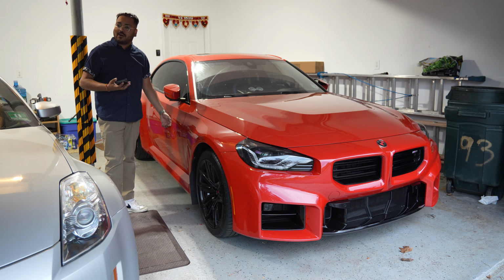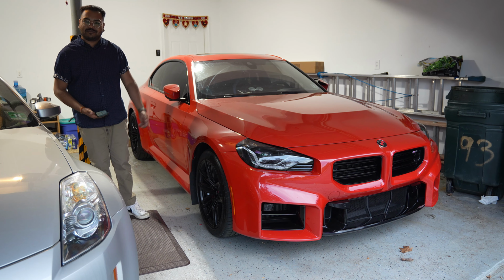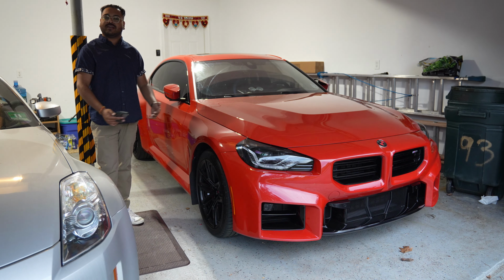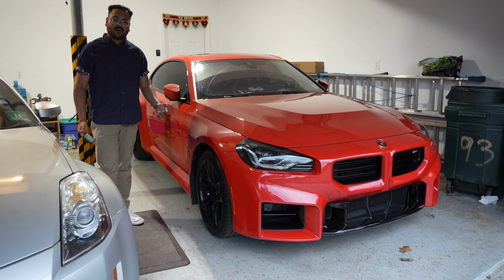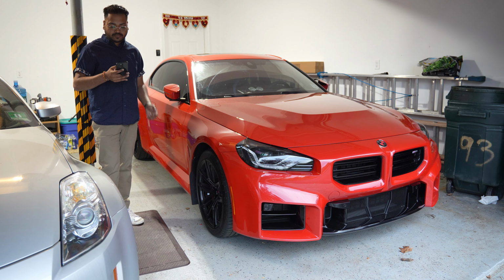It's squirrelier than the RS3. You can get into corners a lot easier, would be the word, but it's a lot funner as well. You can do donuts in this thing. You could not do donuts in the RS3. So these are all reasons why I love this car.